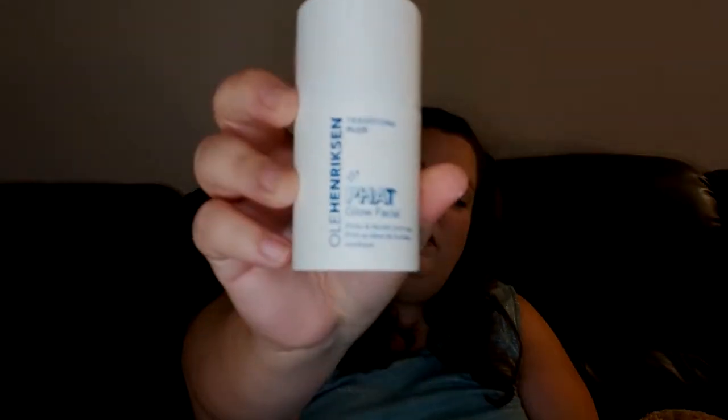Next up, this is the Ole Henriksen Transforming Plus. It is the Fat Glow Facial, basically. That's what the packaging looks like. And it is a mask. And I heard Samantha March mention this as a recommendation, and I love her product recommendations. So I decided to try it. My face has been going through the ringer with acne lately, so anything that will be able to help it, hopefully I'll benefit from.